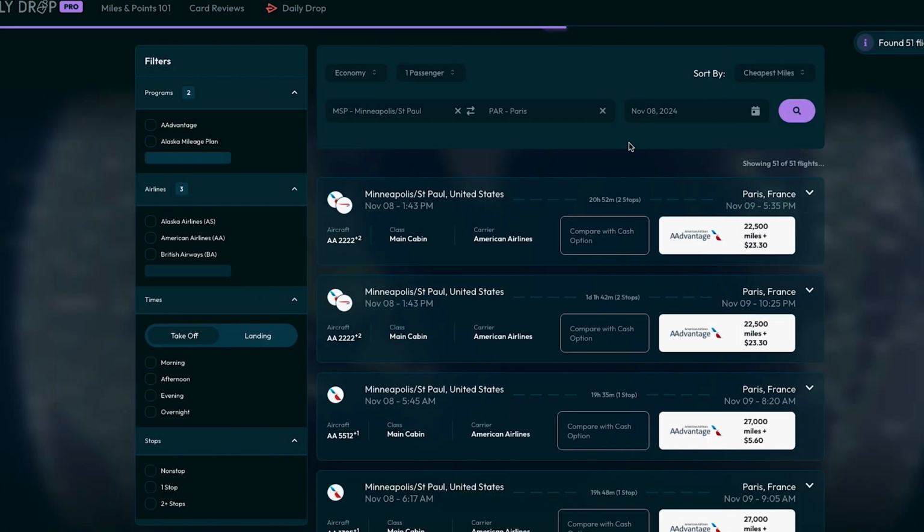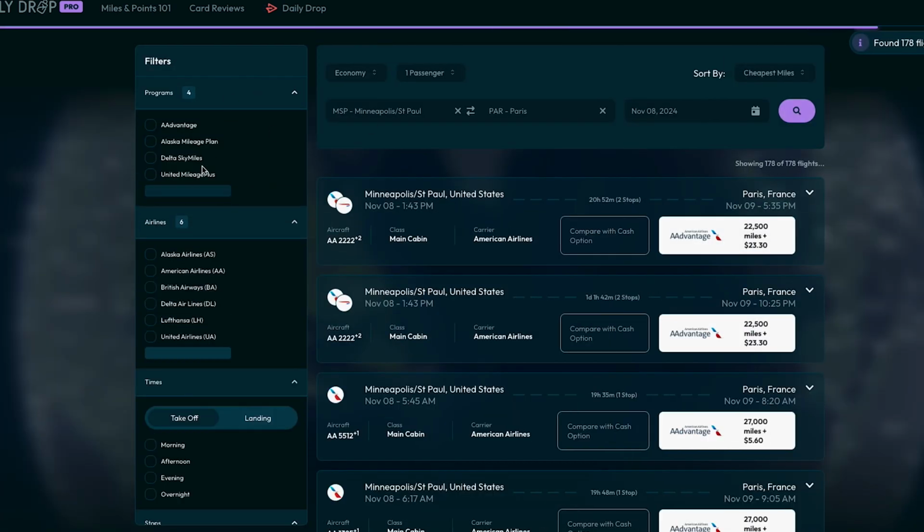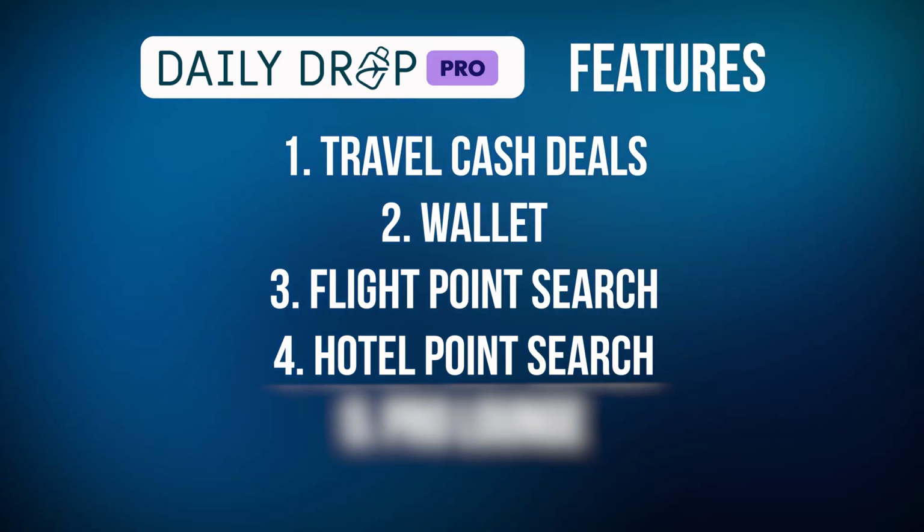Basically, if you did not have a PhD in points and miles, this process was way too intimidating to even try. But with one click, you will now get tons of options to use your points and miles for your desired destination. And more importantly, get a step-by-step walkthrough on how to book those flights, as well as how to use those transfer partners. Number 4, hotel point search.